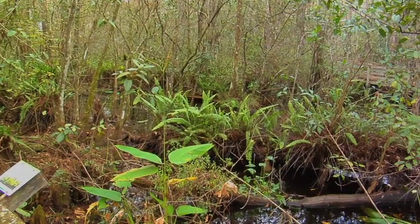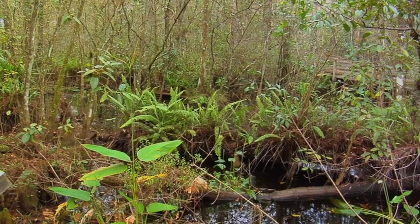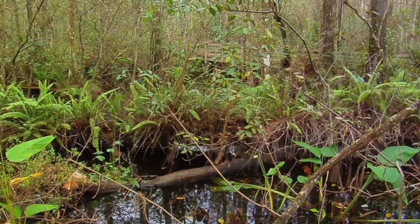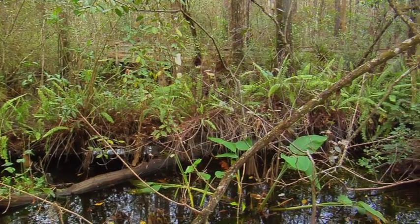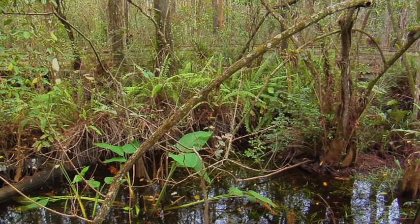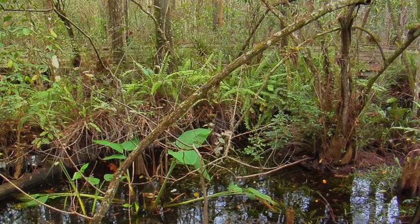Oh, I love what they're talking about here. This is called a nursery log, this long fallen cypress tree. And they're saying life is eternal in a swamp, for as individual plants or animals cease to exist, they give life to others. Nothing is ever wasted. I love the idea that nothing's wasted and life feeds other life. I think that's so important for us to remember.